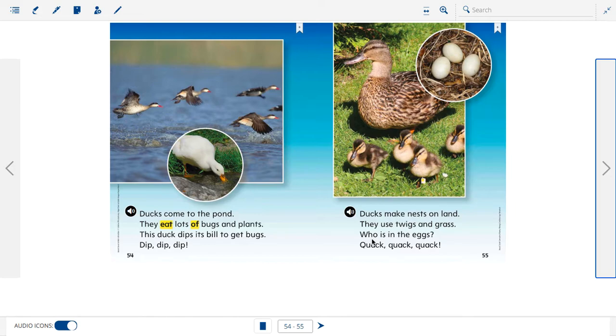Who is in the egg? Oh, I forgot the S. Let's try that again. Who is in the eggs? Quack, quack, quack. What do they use to make the nest? Twigs and grass. Perfect.